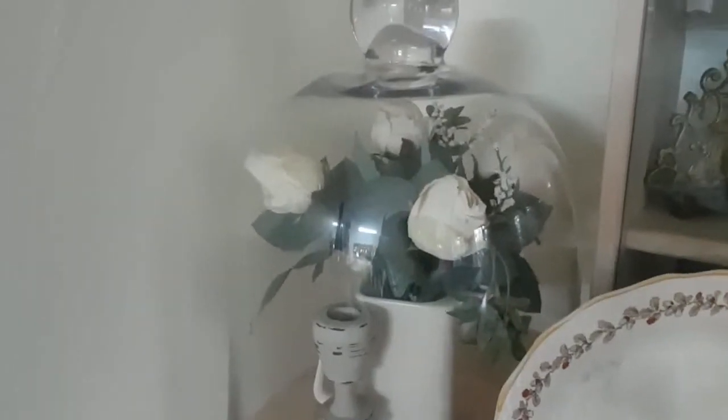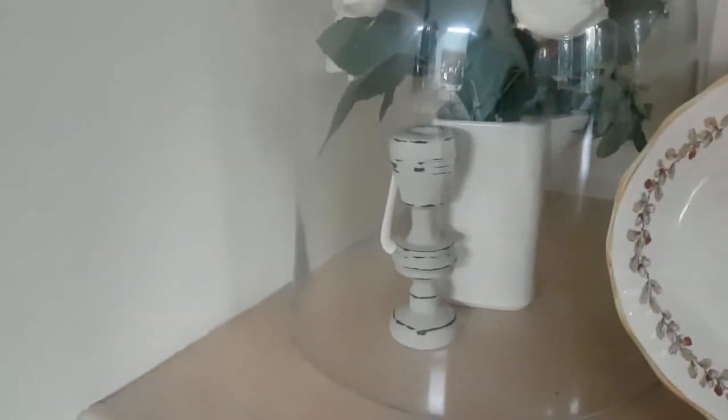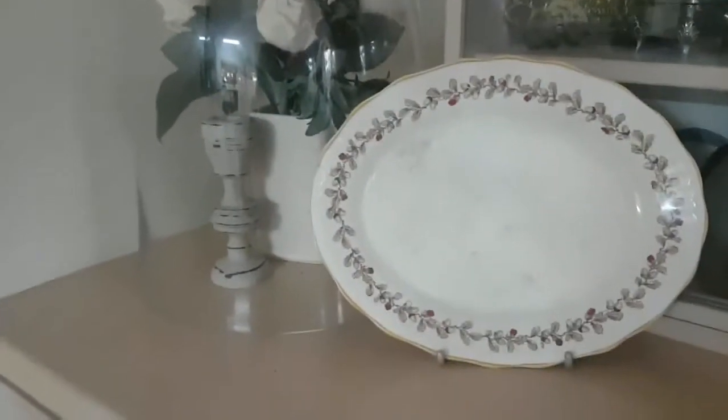So I put it in my glotch over here. This is actually a broken glotch, but you can't see the hole at the back. And I've got my fake roses in there, and there used to be a ball and topiary, but I used it somewhere else. So now I've got my little candle stick that was brown, and I redid, put it in there, and then I've got an old plate here in the front.